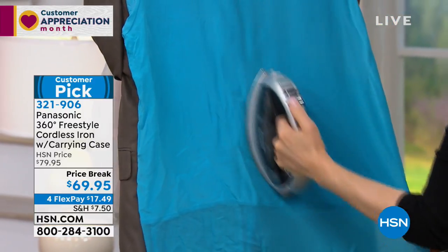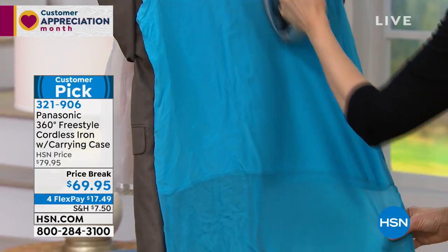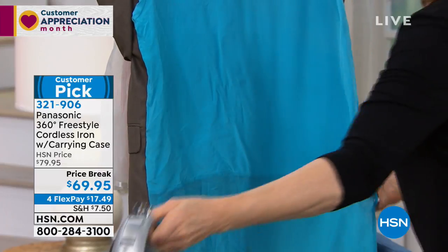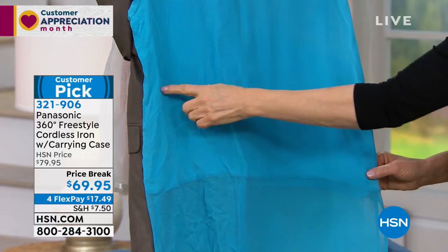Darn it, fell off the hanger. And now you think, oh, I can't wear that. Well, you can. Just hang that shirt on the door jamb. Don't even need to take out the ironing board. And look at the difference that I did just by pouring in the steam from the 1,500 watts.